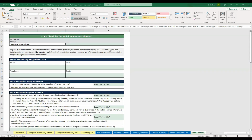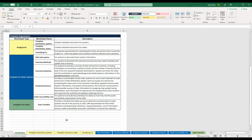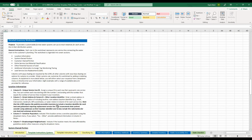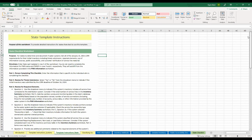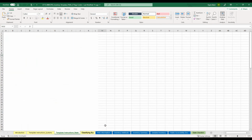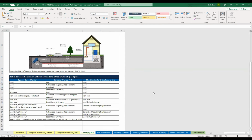Working that through. So this spreadsheet has a lot of tabs down at the bottom, a lot of sheets in the workbook there. One of the first ones is just an overall guide of what this is for. How is it supposed to be used? And then from there, we go into specifically how the template is supposed to be used, which is the next tab over. And then the next part, if I remember correctly, since I can't see the tabs, is going to be the classification method, right? So this is the template instructions. So this is, as you're doing the inventory, how do you classify whether a line is lead or non-lead, right? So this is the decision tree that you're going to use to do that, right?